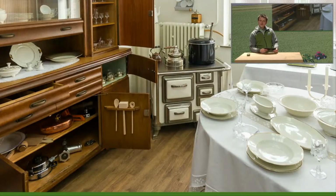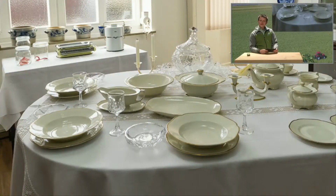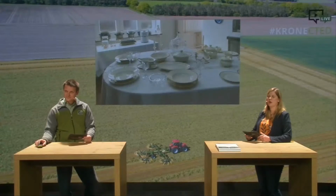Here's a nice view of the hardware and household store. You see the very popular cutlery and porcelain. This whole exhibition room was beautifully set up by Marina KRONE. Very interesting is that the original porcelain of the KRONE family, Maria actually bought it off her mother-in-law. So the porcelain has actually gone through the store twice in its lifetime.